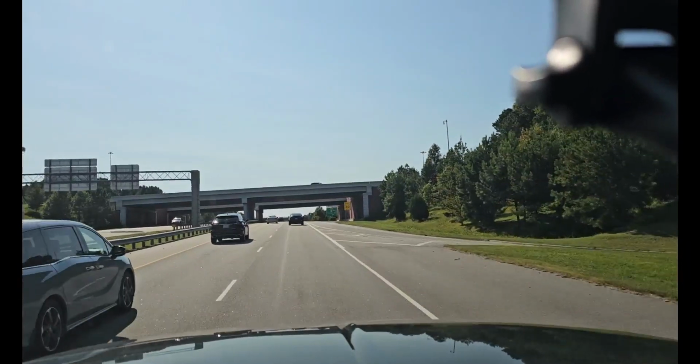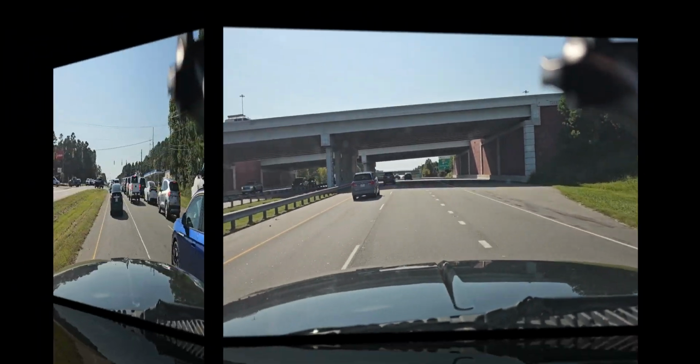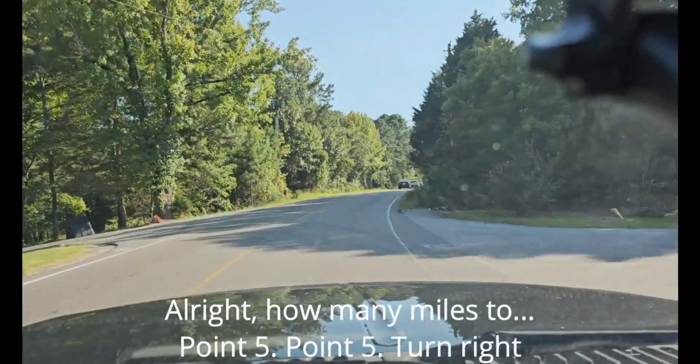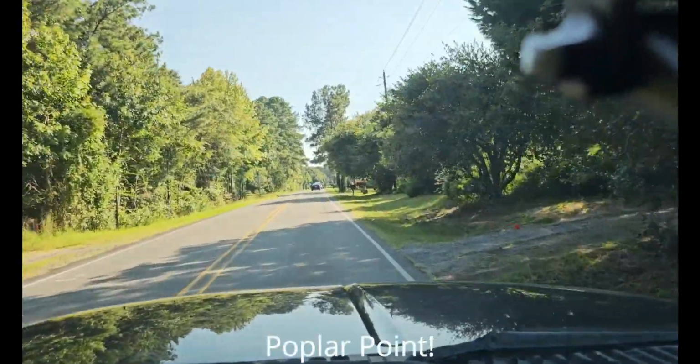So far, we have not felt the tug again, but when we get back home, I'm going to have this checked out. Okay, here we are at the turn to Poplar Point. All right, how many miles? 0.5. Turn right. Poplar Point.